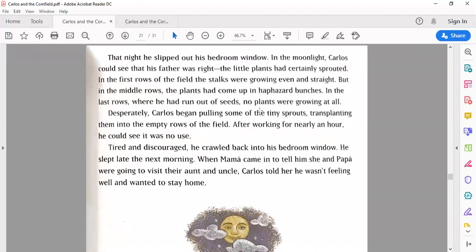That night, he slipped out his bedroom window. In the moonlight, Carlos could see that his father was right. The little plants had certainly sprouted. In the first rows of the field, the stalks were growing even and straight. But in the middle rows, the plants had come up in haphazard bunches. In the last rows where he had run out of seeds, no plants were growing at all.